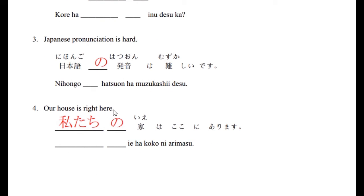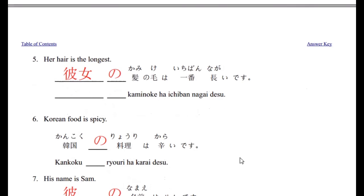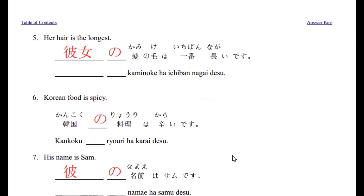Number 4. Our house is right here. 私たちの家はここにあります。Our house, 私たちの家。Number 5. Her hair is the longest. 彼女の髪の毛は一番長いです。彼女の髪の毛, her hair. And please notice here we have 一番長い, the longest.